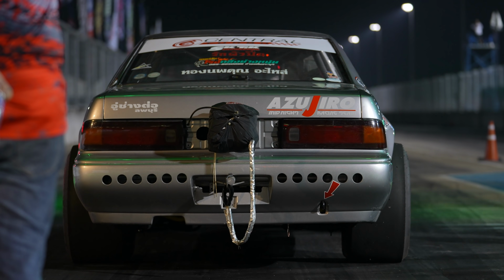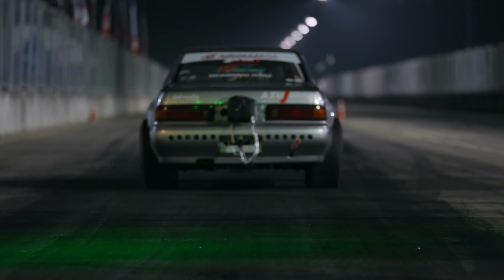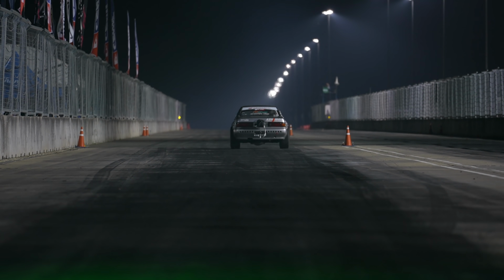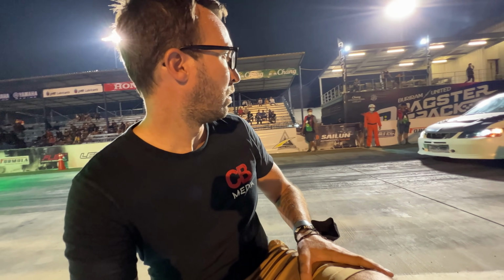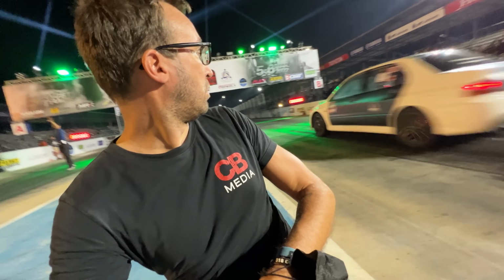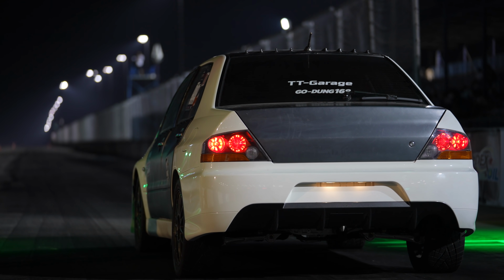Nine five, and whoever's driving that car has a massive set of testicles. No lift. That's that Evo with the sequential in it with the paddle shifter set.